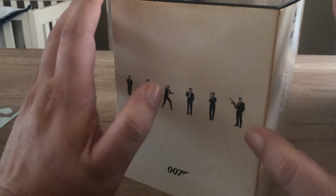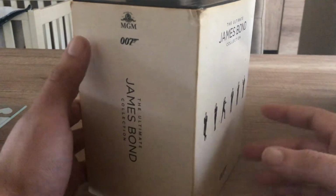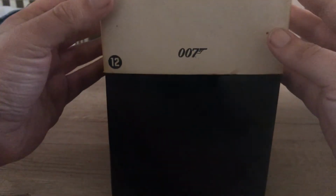It should have a J card on it, but I don't have that right now. I do have that somewhere, but for the video I couldn't find it at the moment. Anyway, let's just take a look quickly. We just covered all the films, so we'll just basically flip through and I'll show you how this edition looks. So you take the slip cover off.